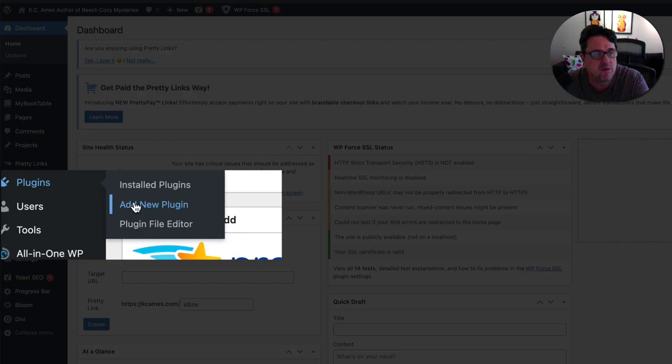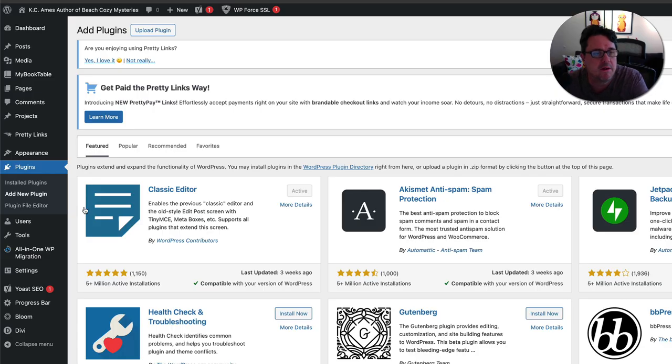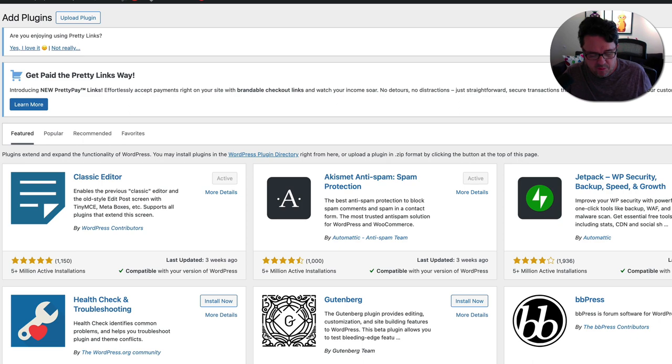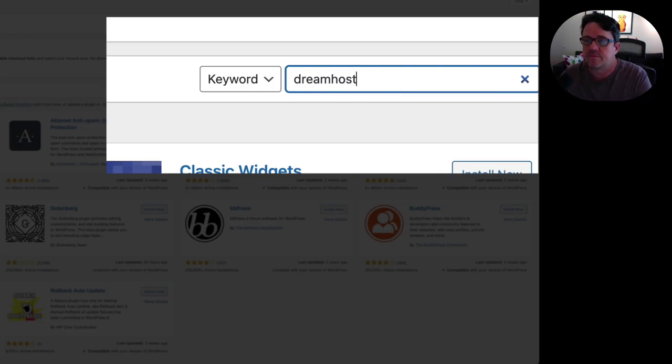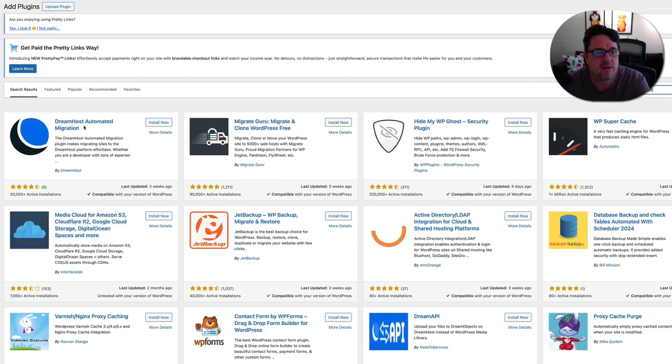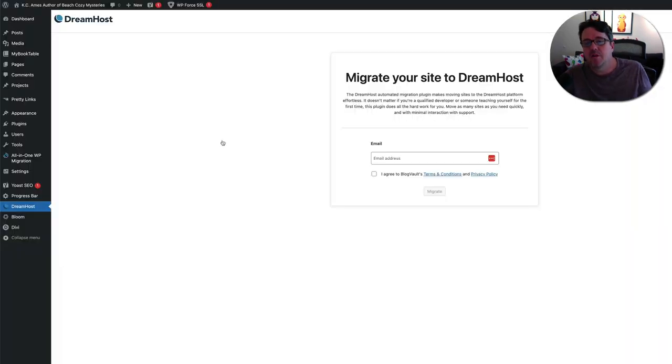So just go log into your WordPress site under your old host account still. And then just search for the plugins. Just put in DreamHost. It'll pop right up. So this is the one, DreamHost Automated Migration. So go ahead and click Install Now. And just wait until this installs on your site and then go ahead and activate it. Again, it takes a few seconds for that to happen. And here we go. So now we're in business.